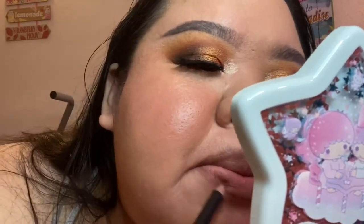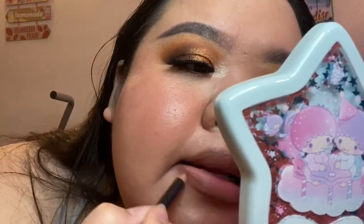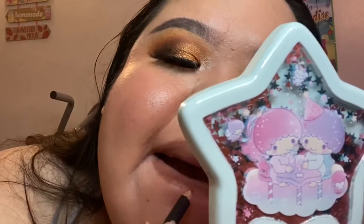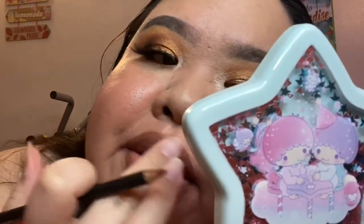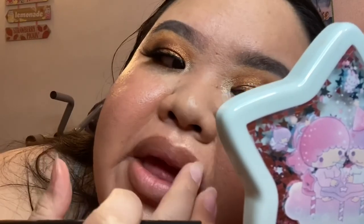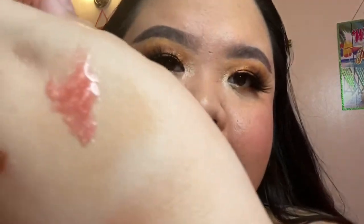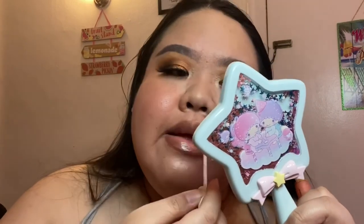Sometimes when I do my lips, I would just go with lip liner and lip gloss and that's it. I like the look and I just make sure that I blend it all the way into my lips so that I don't have just the line on the outskirts. And I love this gloss. It's such a beautiful gloss. It's like champagne. It has a little bit of pink to it. So let us pop that on.